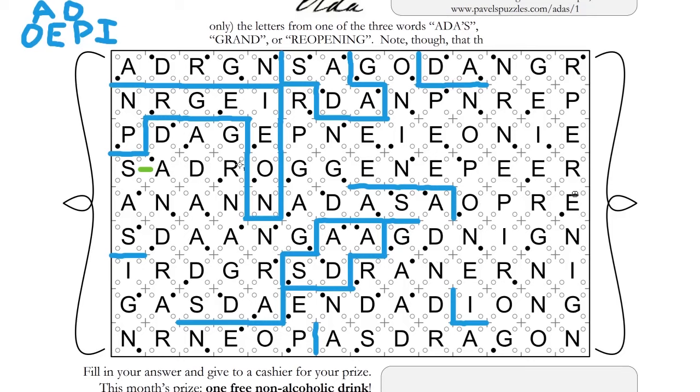So I want to avoid it if I can, though occasionally you have to do that kind of thing. Just the way it is. We have this I. This I is part of reopening, definitely. And there's no D in reopening, so that R could be with those I's. Are there other letters I could be separating? Well, what's also only in I's and A's?